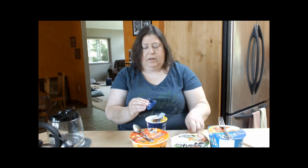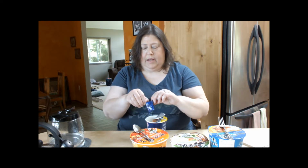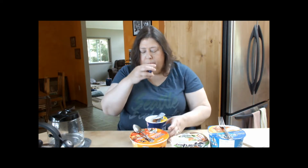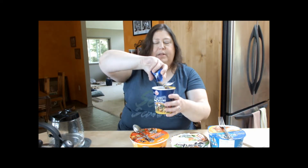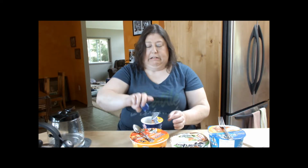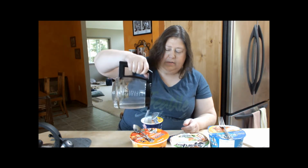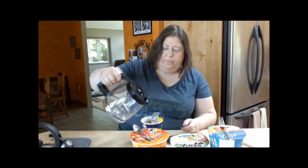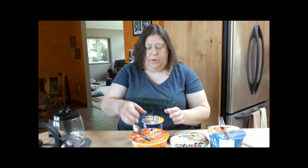So last but not least is this one. And let's see what that looks like. Well, it smells good, but let's see. So it's kind of red too. It's not as red as the other one. It's more brown. So hopefully, I don't know. And add my hot water. Oh, overfilled that one just a little bit. I think it'll be okay though.